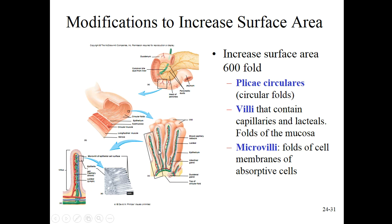This is actually where the brush border is. In the small intestine, we have many layers of modifications to increase the surface area. You'll see that the interior of the small intestine is wavy. All of these little folds, the plica circularis, or circular folds, increase the surface area, maximizing the contact between our food and the layers of the cells that actually absorb the nutrients from the food.